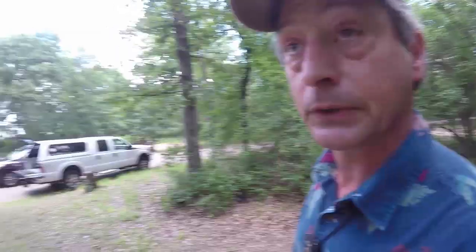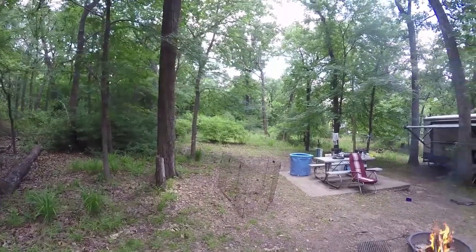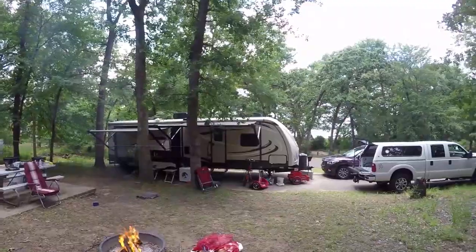Meanwhile, most of the people have left the park, probably about half capacity right now, and I think there's a few more that's going to be heading out. So it's going to be a very peaceful night, unlike last night, which was anything but. So here we are, just hanging out, enjoying the beautiful park, Fairfield Lake State Park. I really like this place. We'll be coming back. Not sure when, but we'll be back.